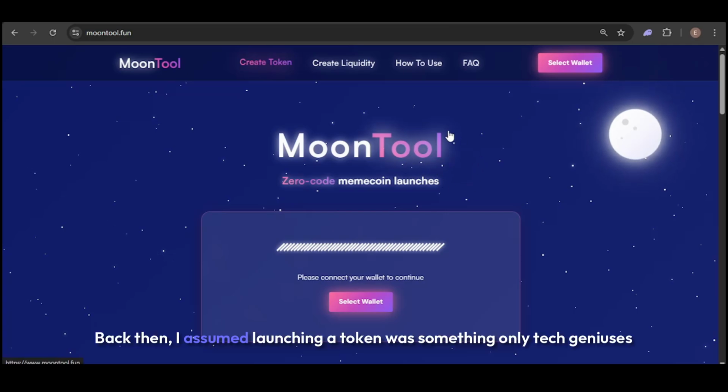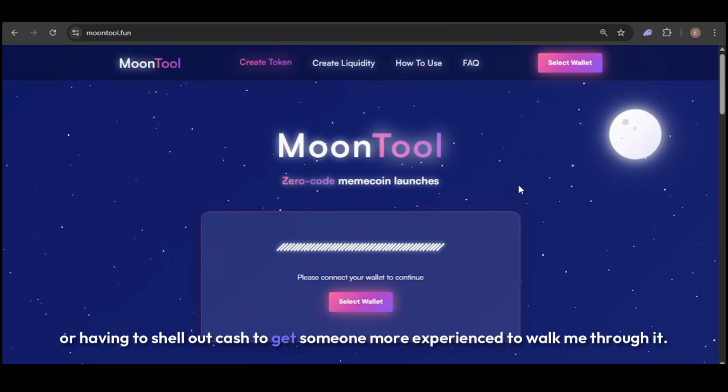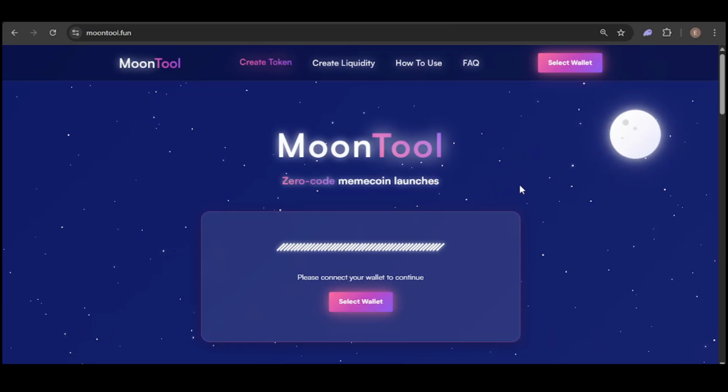Back then, I assumed launching a token was something only tech geniuses or developers could handle. I pictured myself stuck watching endless videos or having to shell out cash to get someone more experienced to walk me through it. It just didn't seem possible on my own. Then I ran into MoonTool, and everything shifted.